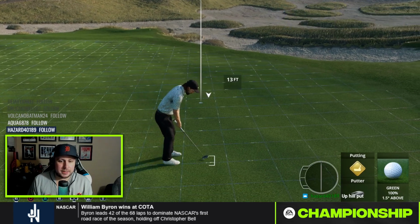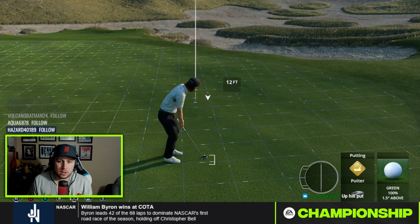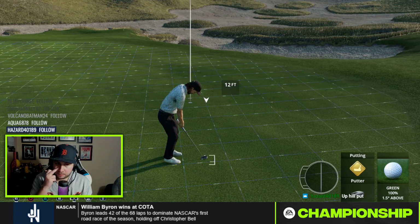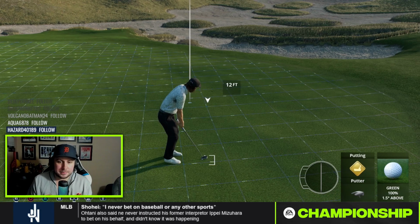Yeah, 5-iron I think is going to be the right club going forward, depending on the pin. Surprisingly, a downhill putt.